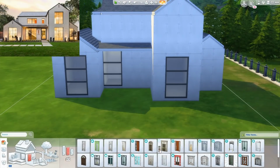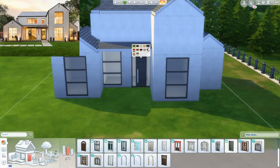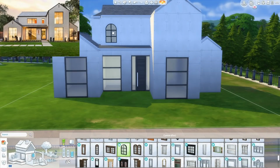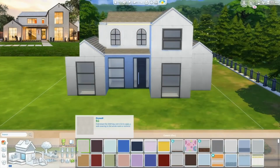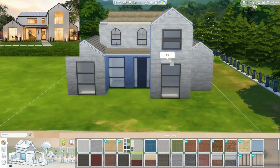So this is just a basic modern home, white brick, big nice black windows, very airy, very open, just a nice looking home and also a very doable looking home. As you can tell by the shapes and the roof pieces, it doesn't look like something that's too difficult.